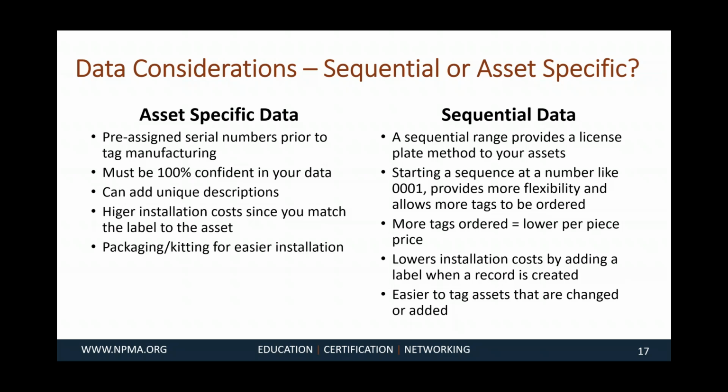Sequential data. This is one of the easier ways to automatically identify your assets, and that would be providing a sequential range. It could start at something as simple as 0001 and run all the way up to however many assets need to be labeled, and it also gives you a little bit more of a buffer when you're ordering these tags. You can order a couple extra because they're not asset specific. More tags ordered leads to a lower per piece price. So you're spending more money, but the per piece price to tag each individual asset is decreasing as you're adding more.